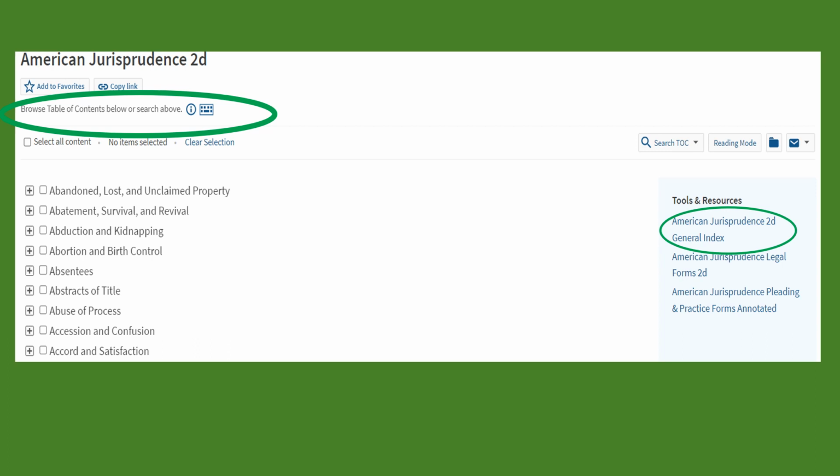You also have over at the Tools and Resources the AmJur Second General Index. If you're not sure what you're looking for, if you only have maybe a term that you want to find out about, or if you're not sure what topic something would come under, go to the index. Do either a word search or an index. I don't particularly like the looking up a topic method because sometimes it isn't clear what topic something might come under. So I would advise using the general index first, and if that doesn't work, then doing a word search.